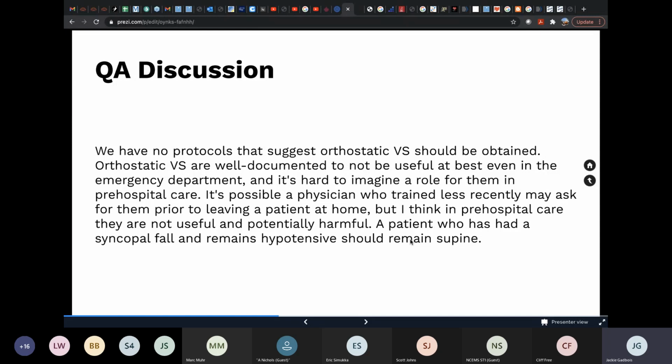So feedback from Dr. Mock is that we have no protocols that suggest orthostatic vital signs should be obtained. Orthostatic vital signs are well documented to not be useful at best, even in the emergency department, and it's hard to imagine a role for them in pre-hospital care. It's possible that you might be asked to get orthostatic vital signs if you are calling for potentially a refusal, but this is probably going to be very unlikely unless you have somebody that may have trained a long time ago.